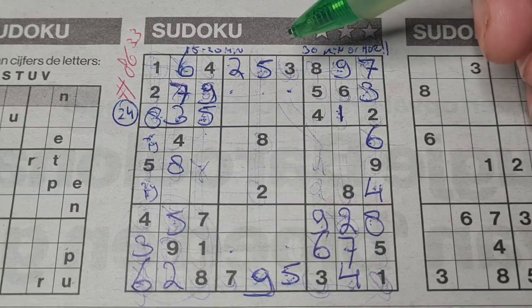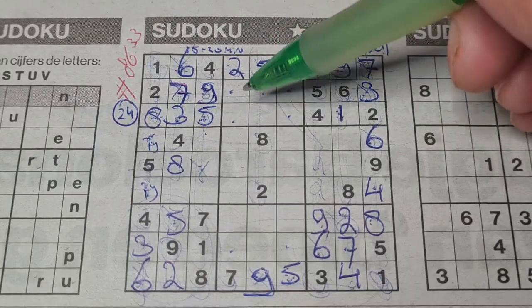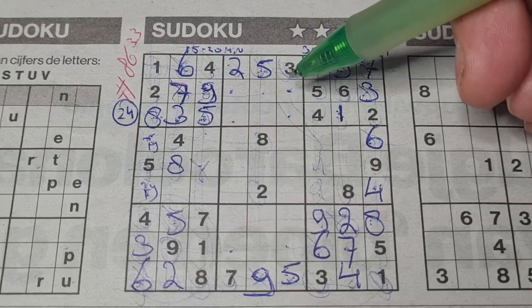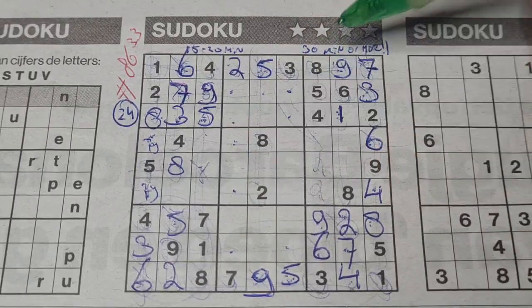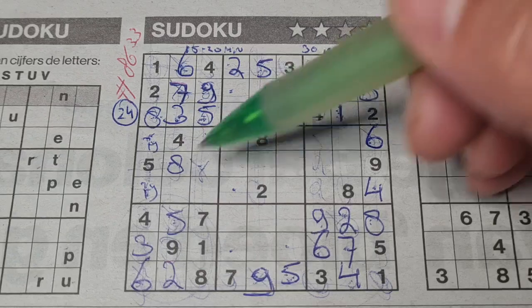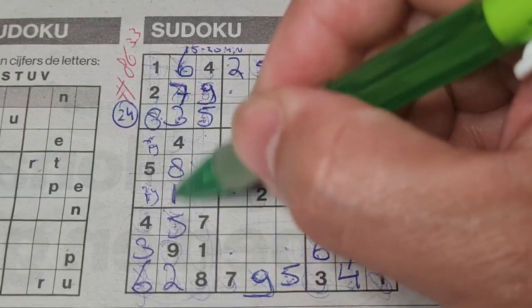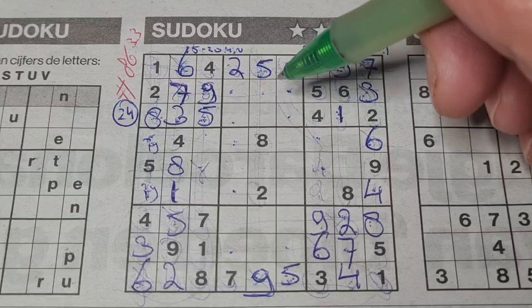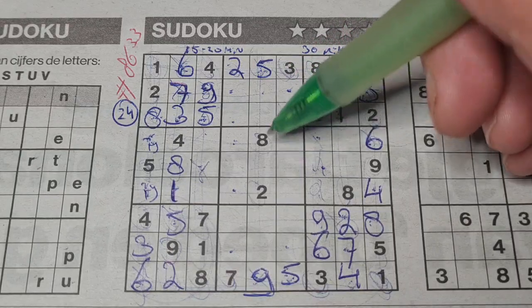Then need a 9 here, need a 6 here, and I need a 7 here. Alright, need a 5 here. How about 1 box left in the second column for number 1. 1, okay. Then let me see, need a 4.